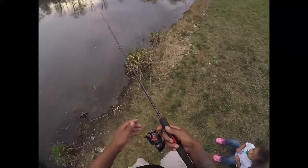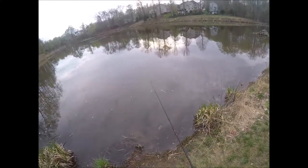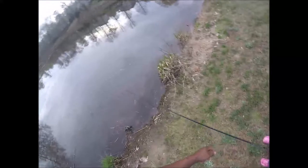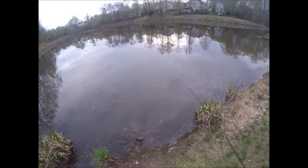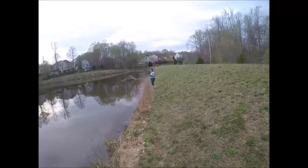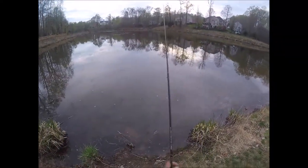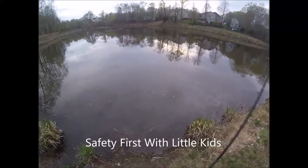Something big got on here, the line's gone. Talking to Kayla. Alright, hold this pole here. Hold it tight. Alright. Is there any way you can stay here just for a second? I got to rig up that pole. This one don't have no string.